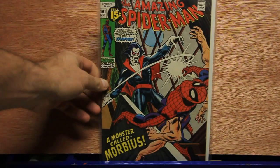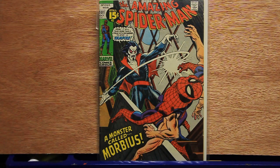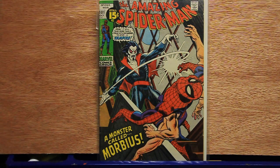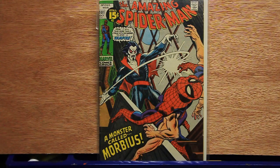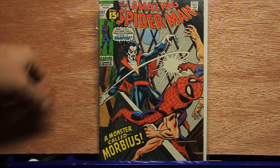Going along kind of with the horror theme, I guess, I don't know if there's a horror theme, but there was a werewolf, and now there's a living vampire. I love this cover. You got Spider-Man with all the arms, Spidey 101, still 15 cents. And Morbius there. It's one of my favorite covers. I love that whole thing with the multiple arms, and I've always loved these things too, like when they did the full-length Spidey standing there like that. It just looks so cool.